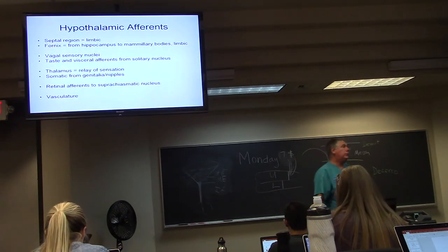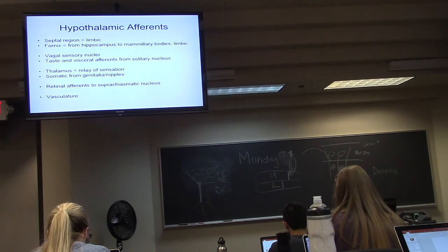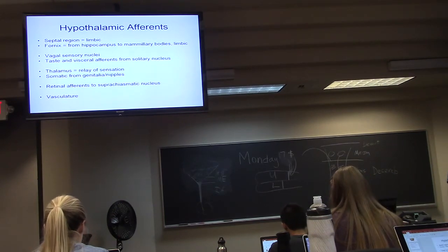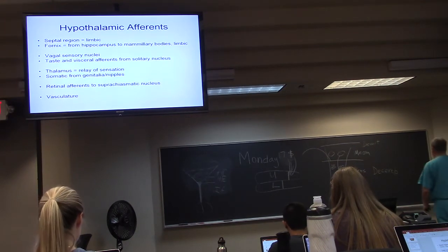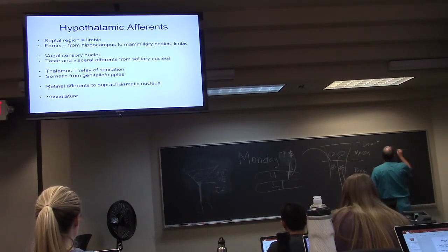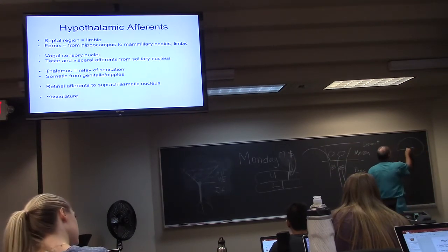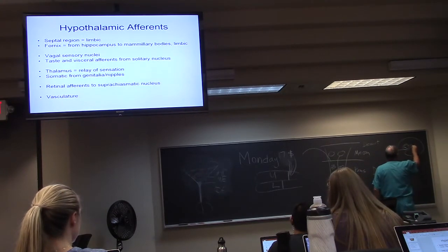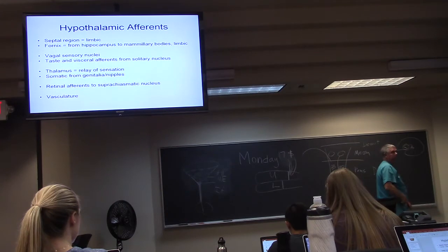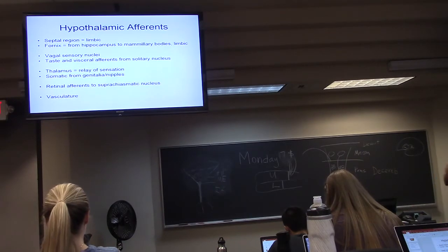The afferents to the hypothalamus. First, you've got afferents from the septal region. If we draw the brain like that, here's the hypothalamus, right there. This is the septal region. So you have projections into it from right there. The septal region is intimately involved in the limbic system. So we've got emotions going into the hypothalamus.